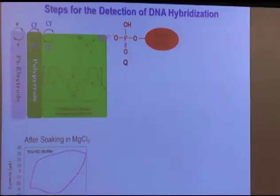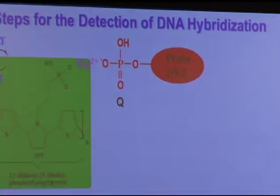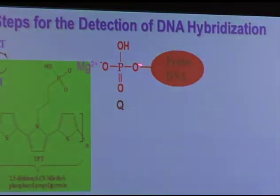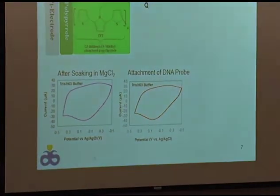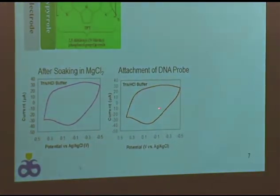And then we attach the probe DNA. We leave it in a solution of probe DNA for approximately 30 minutes, and it attaches to the magnesium. So we've immobilized this DNA by attaching it to the magnesium bridge. Once again, we run the CV. Not a huge change from the background. So this is after attachment of the probe DNA.